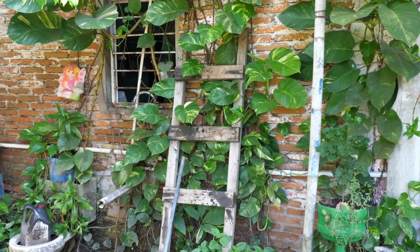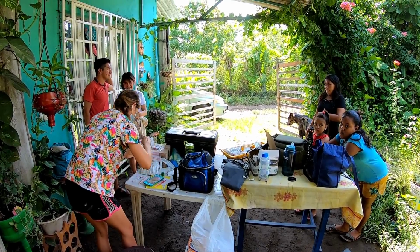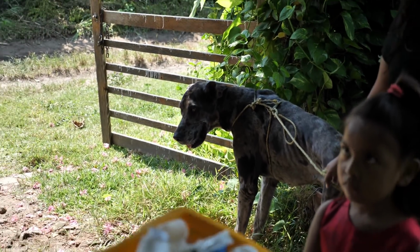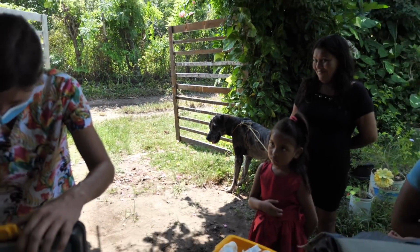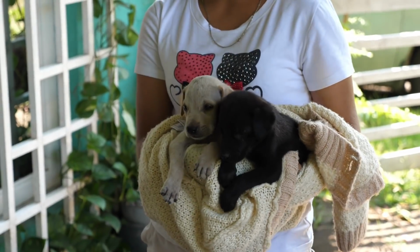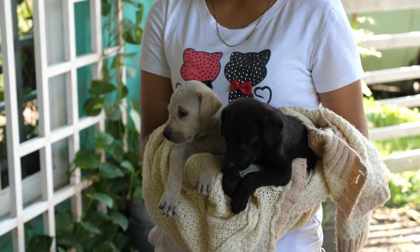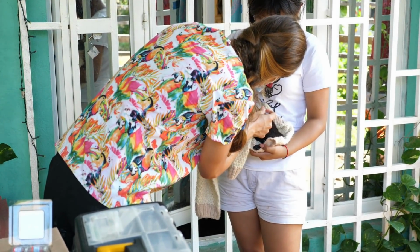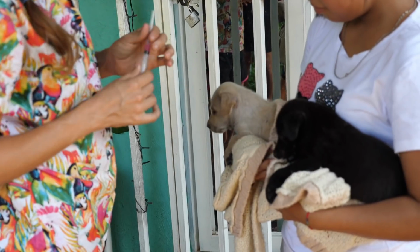Our day continued with dogs of all sizes and ages attending the campaign. We had a 7-year-old Great Dane come in and these lovely 8-week-old puppies. And it turns out these little puppies were just as brave as the big dog.